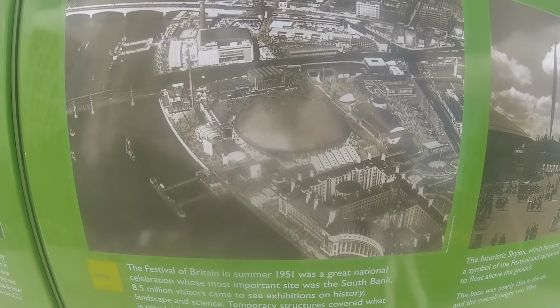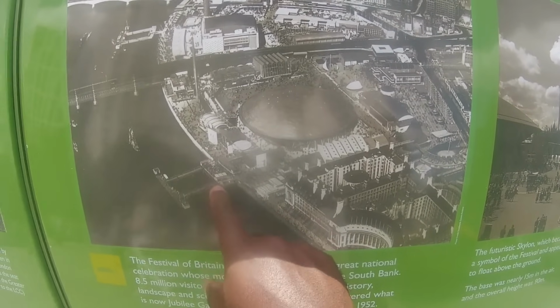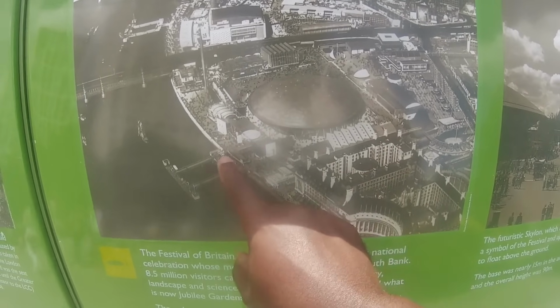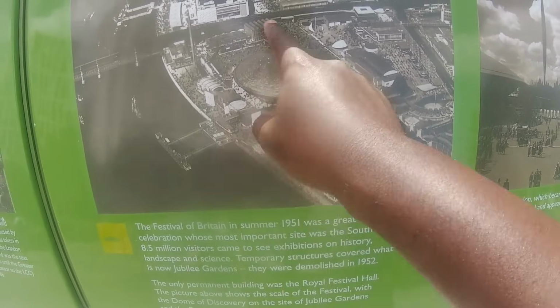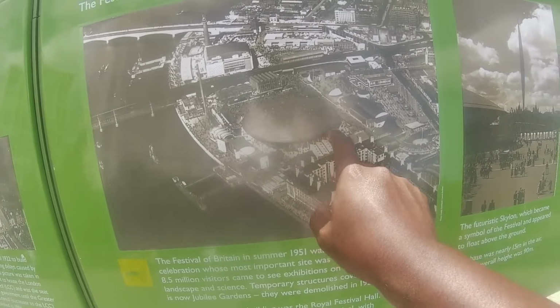Here you can see a map of what this area was like without the London Eye. So the London Eye currently stands about here, and as you can see, there was like a festival hall here. So essentially, there was no London Eye here, and it was just literally just a festival hall, and then a few buildings. You can see the train tracks there, and so on and so forth.